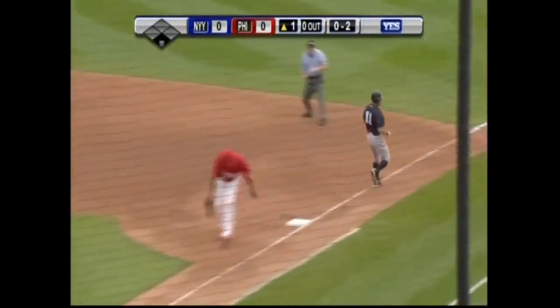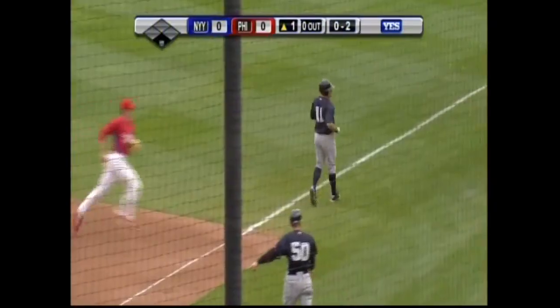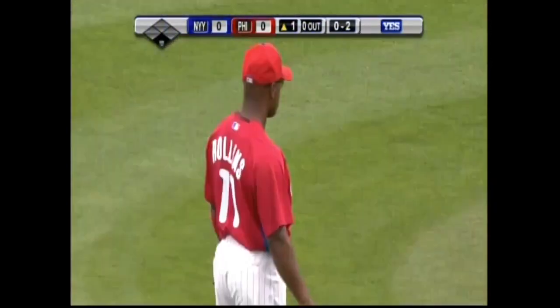And Gardner, the chopper to short. Rollins got a hustle because of the speed of Gardner, way offline. And again, that's the advantage of that speed of Gardner.